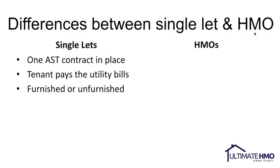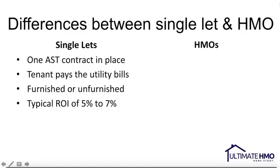Now, a normal single-let property might be furnished or unfurnished, really depends on the demand in the local area, and usually you get a little bit more money if it's furnished. Some people don't want to furnish property, they want to bring all their own stuff into the house and live there and make it their own home. And a typical return you get from a single-let might be between 5 and 7% return on investment, okay?